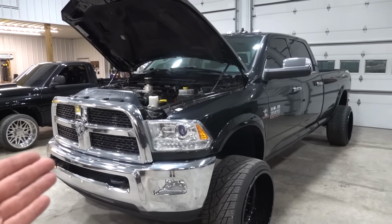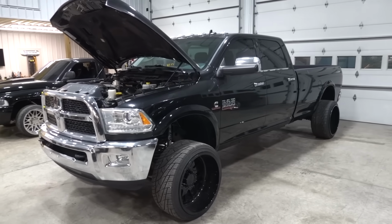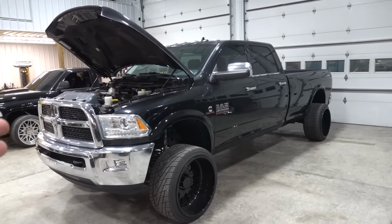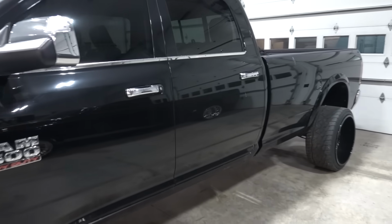So let's start the truck and have you guys listen, and you tell me what you think it is. It's been sitting in here, so usually when it's cold, it's pretty loud. When it warms up, it goes away a little bit. This truck has, I believe, just about 80 on it now.